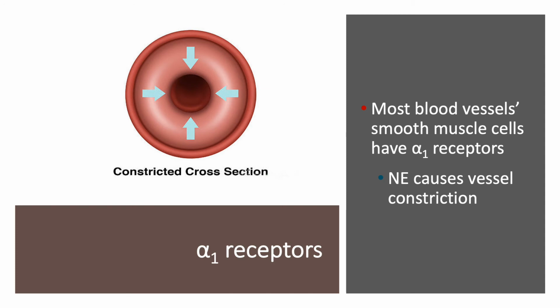We'll begin by looking at the alpha-1 receptors, and these are found within the smooth muscle cells of most of the blood vessels in the body. And sympathetic stimulation from the vasomotor center of the medulla would lead to vessel constriction for alpha-1 receptors. So we can say that for most blood vessels, a sympathetic response leads to vasoconstriction. And we'll look at why this is important shortly.